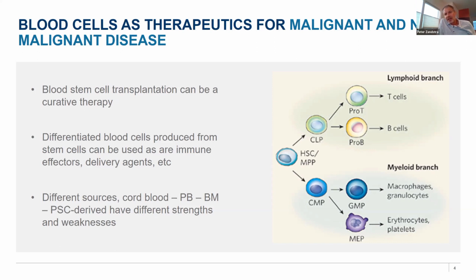The other part is that I think the blood forming system represents a paradigm where we can really use that understanding to think of blood cells as delivery agents, as immune effectors, and as different types of vehicles for secondary therapeutics, which might be either directly or indirectly related to blood diseases.